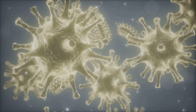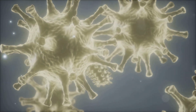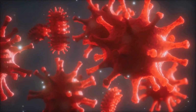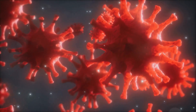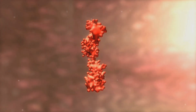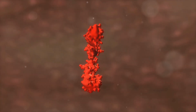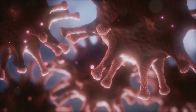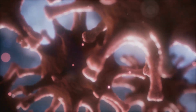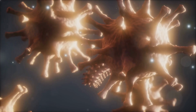The adaptive immune system is highly specific to particular pathogens and has the ability to remember previous encounters, providing long-lasting protection. This system involves lymphocytes, which are a type of white blood cell. There are two main types of lymphocytes: B cells and T cells. B cells are responsible for producing antibodies, which are proteins that specifically bind to antigens, foreign molecules, on the surface of pathogens. When a B cell encounters its specific antigen, it becomes activated and differentiates into a plasma cell.